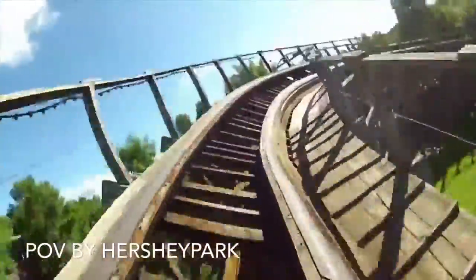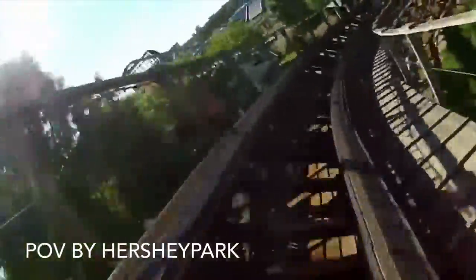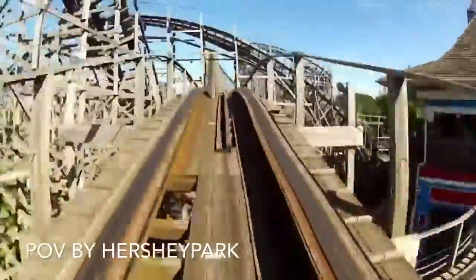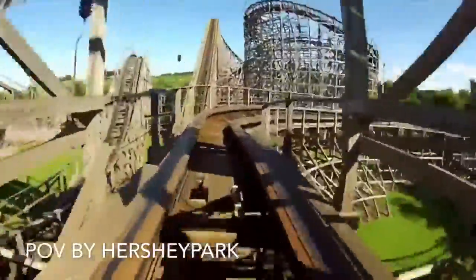It's still an okay ride. It's bearable if you sit in the front. I don't really remember the back seats. But this ride, it's not that good of a coaster. It's definitely my least favorite GCI I've ridden.